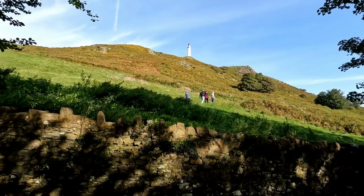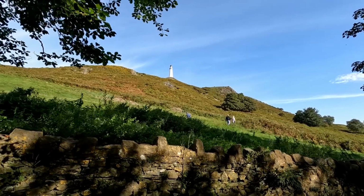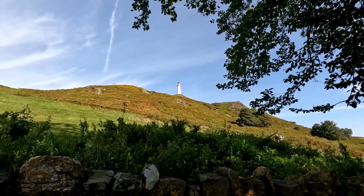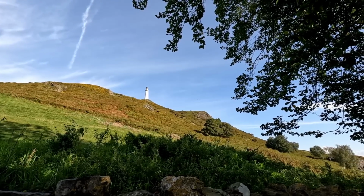So the Hoad Monument is a monument to Sir John Barrow, who was, let me see if I can get this right, I'm reciting from memory here, Second Secretary to the Admiralty between 1804 and 1845. And this is a monument in the shape of a lighthouse, even though it's not a functional lighthouse.